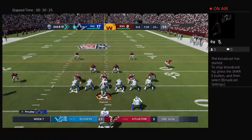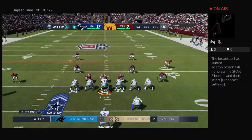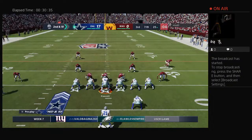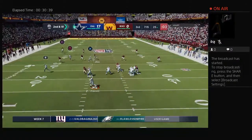Officially nothing on that last run. They'll try again, 2nd and 10. Strip that ball. 9:55. You got to get the ball. D, get the ball right here. Let's go. Prescott now.